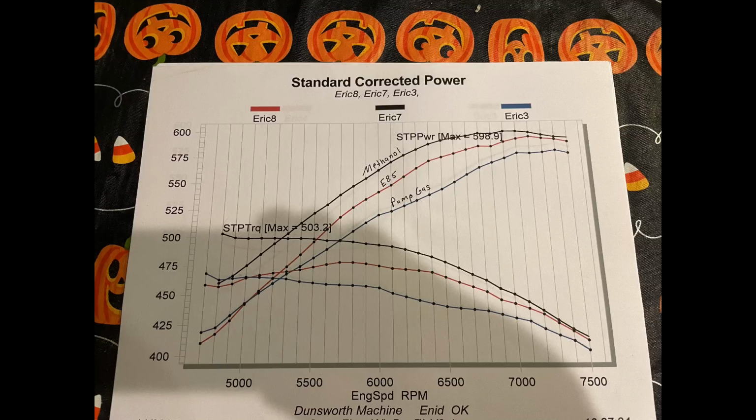But anyway, here's the interesting part. On gas, in the same conditions, in the truck, it ran 11.0 at 123. When we switched to methanol, it went 10.77 at 125. If you look at the peak horsepower difference, that's only 20 horsepower. So if someone came up to you and said, you only have to gain 20 horsepower to go 0.2 faster, you would say, no way.